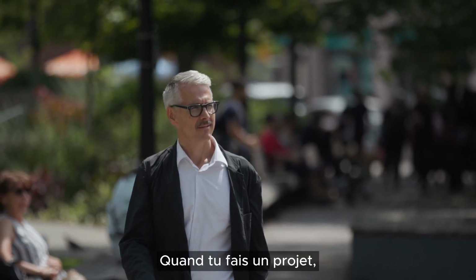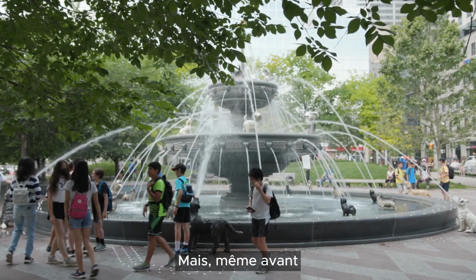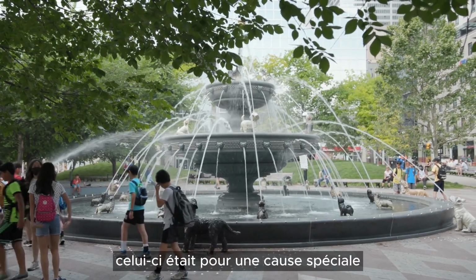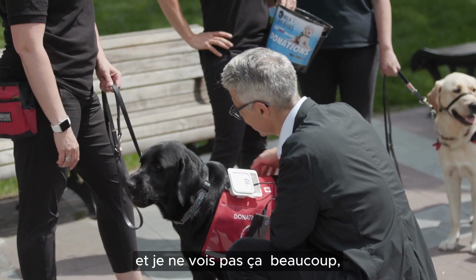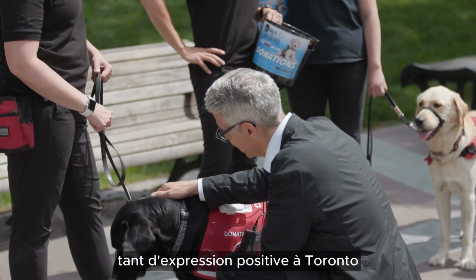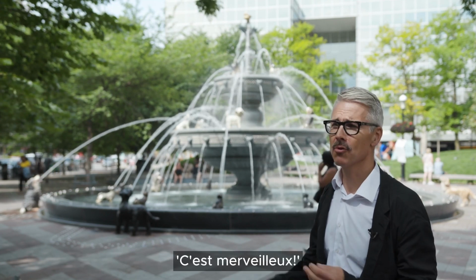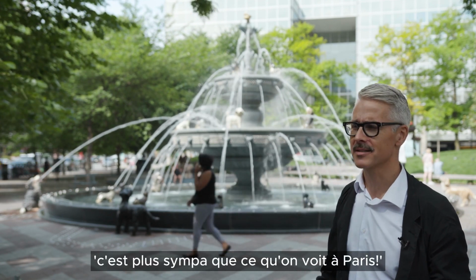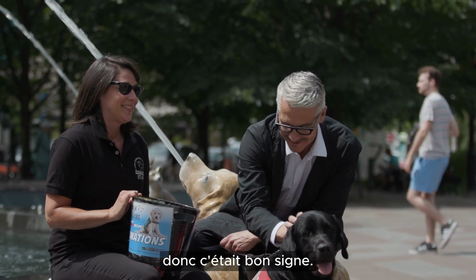When you're doing the project, you never really know how it's going to be received until the park opens. But even before, this one was special. Because during the construction process, there was a construction fence. And you don't often see this much positive expression in Toronto. But people were yelling through the fence, "We love it! It's gorgeous! It's nicer than what you see in Paris!" As the fountain was coming together, people were getting really excited. So that was a good sign.